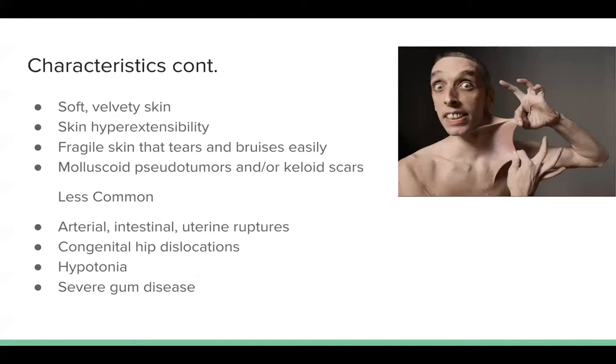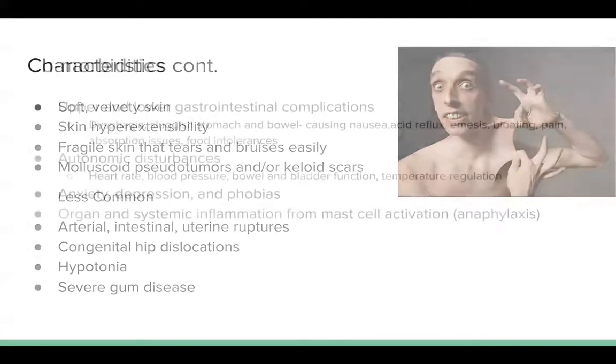Less common characteristics are arterial, intestinal, and uterine ruptures, congenital hip dislocations, hypotonia, and severe gum disease.